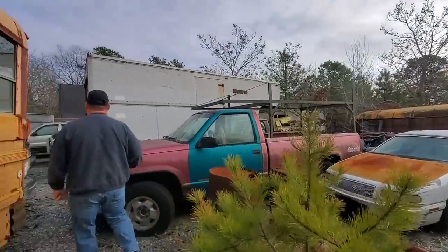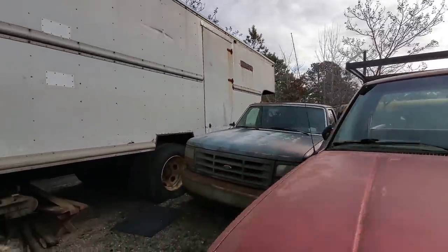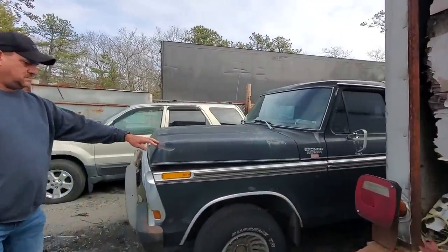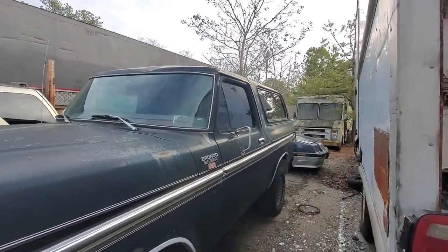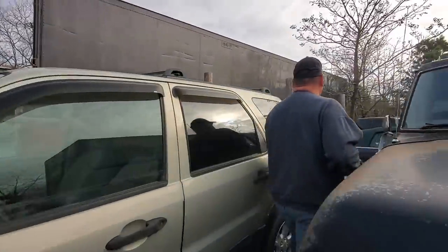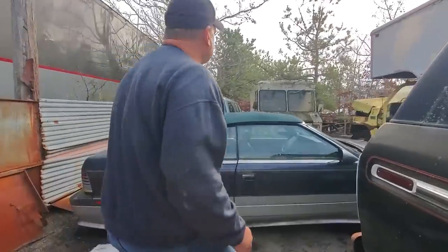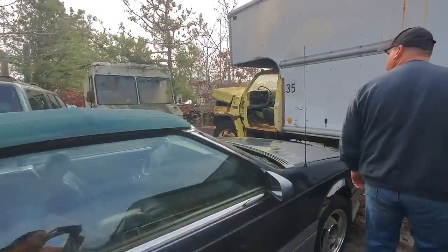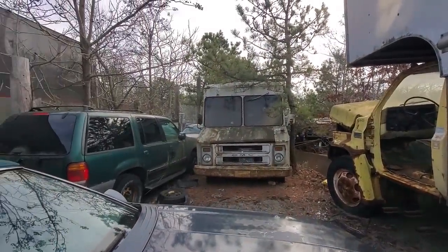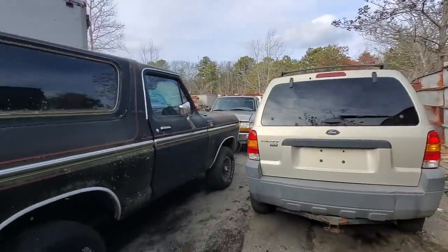This is pretty cool. Some old Ford pickup, Chevy. Old Bronco right here. Check that out, old Bronco. Little GMC step van. Anybody want to restore one of those? But guys, just hundreds of cars. We're just in one little section.